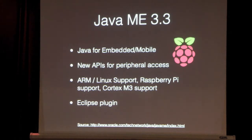It's still got the old school CLDC APIs, Java 1.3 style, but it sounds like they're working on that too. And they've also released a new Eclipse plugin, and Windows 7 is now an approved development platform for it. So hit their site, check it out, especially if you have a Raspberry Pi. $25 will get you into embedded programming with Java. So it's definitely a fun thing to try.